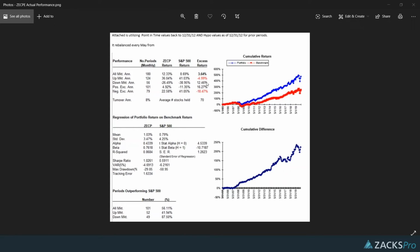The idea behind the earnings certain portfolio, again, was that defensive measure, and I want to show how well this does in actuality. You can see the down market periods here, 49 of them, and we have an 87.5% outperformance rate. That is absolutely spectacular, where we're outperforming the S&P 500. In all markets, without the tilts, our average is 56.11. That's spectacular. If you take a look at our positive excess return during positive markets, 16.27, negative 18.4.